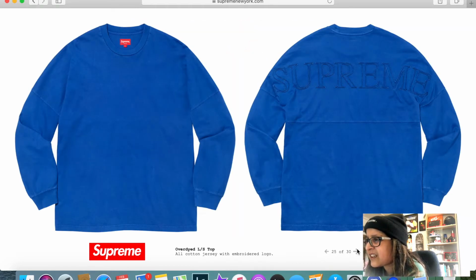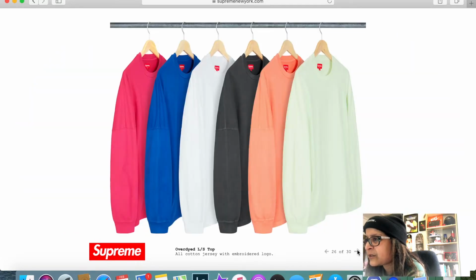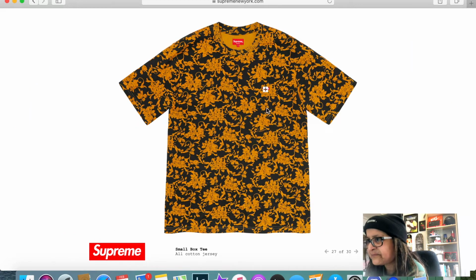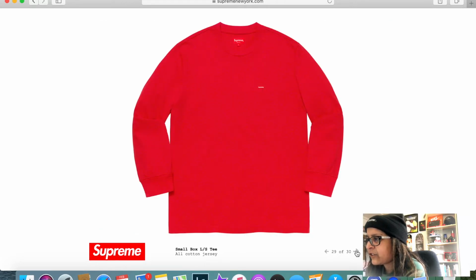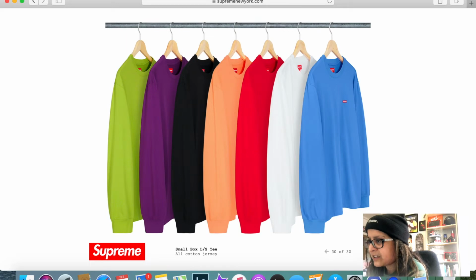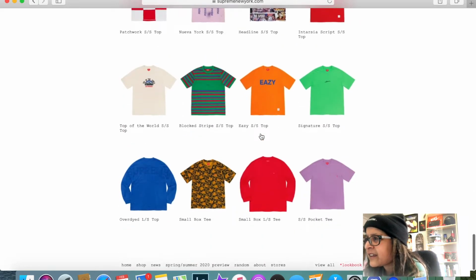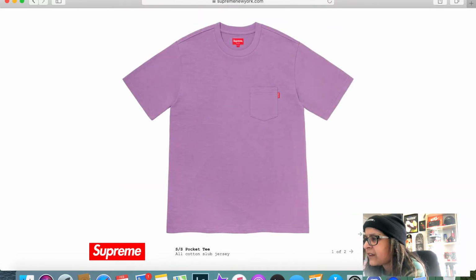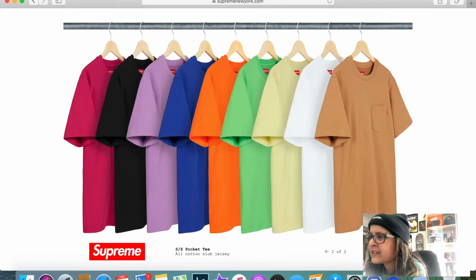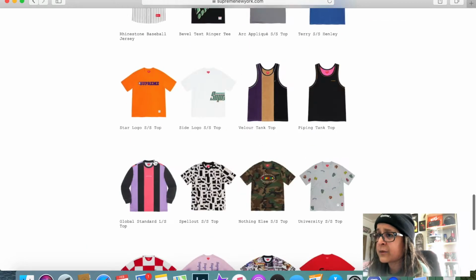Overdyed, yeah. Small box logo tee, that's nice. I love my small box and I like this pattern. Interesting. Ooh, I like that one as well. Ooh, yeah, I like those. Like it, like it. And then you've got the small box long sleeve. Fair enough. You can't beat a small box logo t-shirt. And is that it? Oh yeah, we've got the pocket tees, but we see them every year. Okay, pretty disappointing section, but there's tons in it as well.